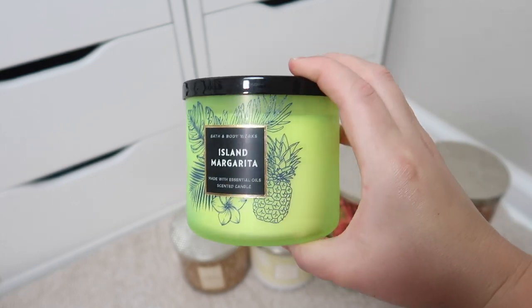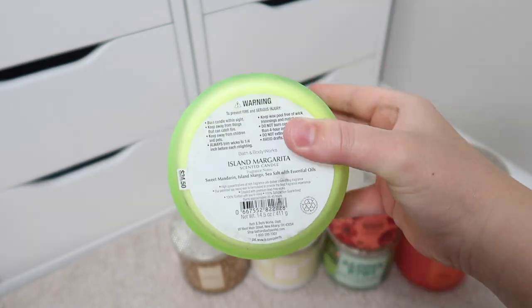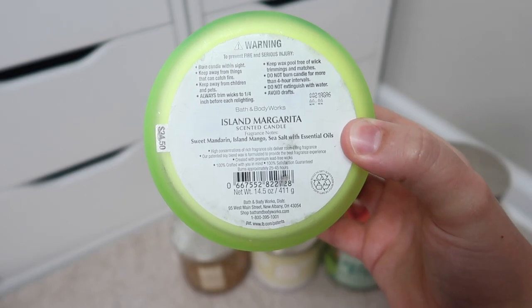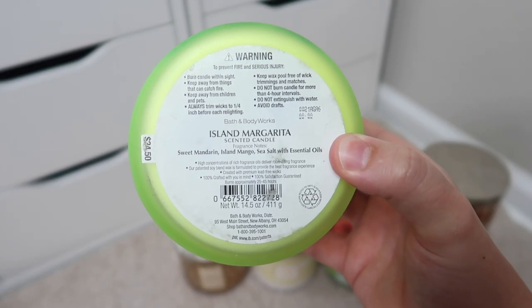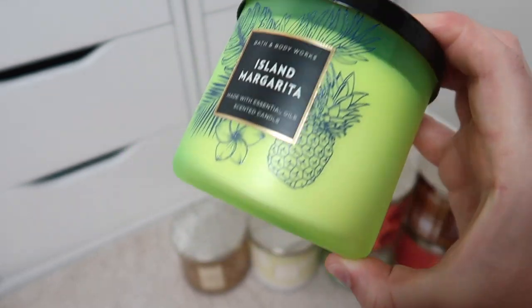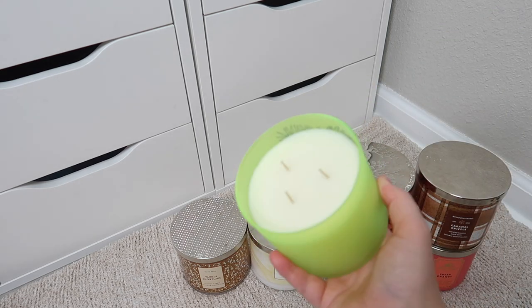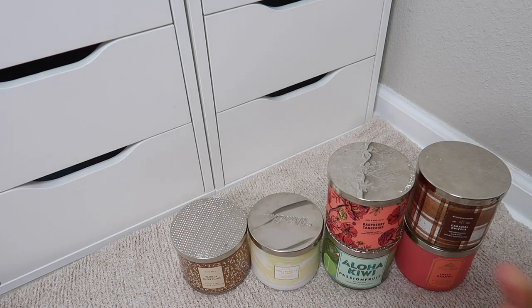It is neon green, which I love. The notes on this one are sweet mandarin, island mango, and sea salt. This one is also from 2020. It looks so cute and it smells so good. It has non-colored wax. Oh my god, it's just so fruity and delicious.